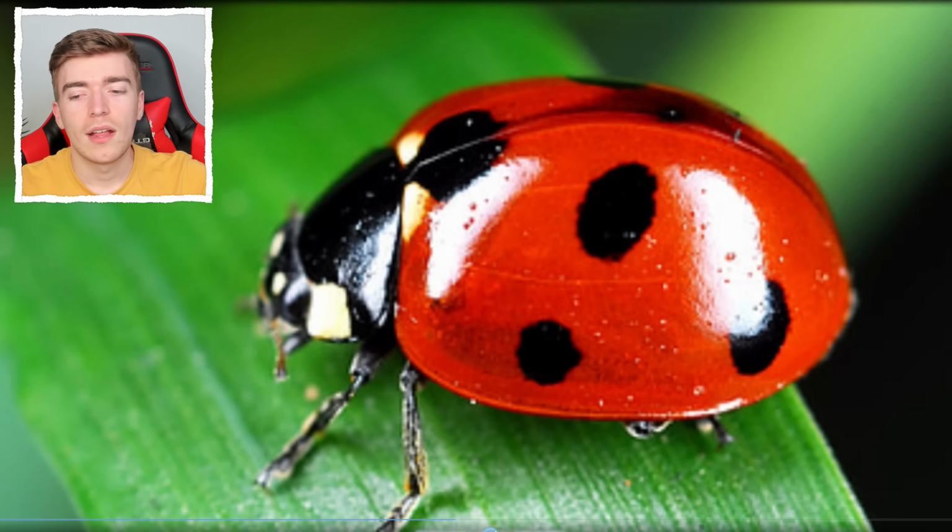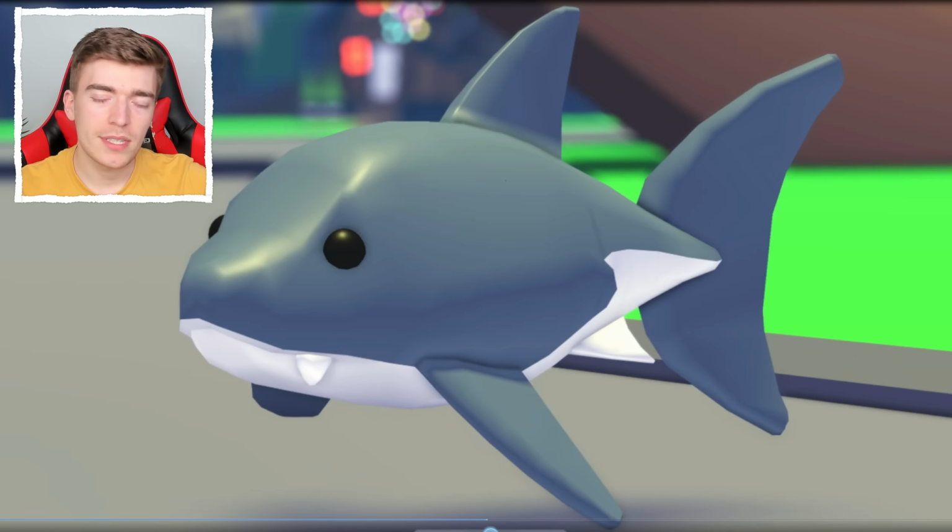I literally have thousands of these things in my window. Next pet. I think we already saw there was a shark, right? So I'm excited to see a shark in real life. Some of you guys might be scared of sharks, which is probably a pretty rational fear. If I was swimming and I saw a shark, I would probably scream as well.